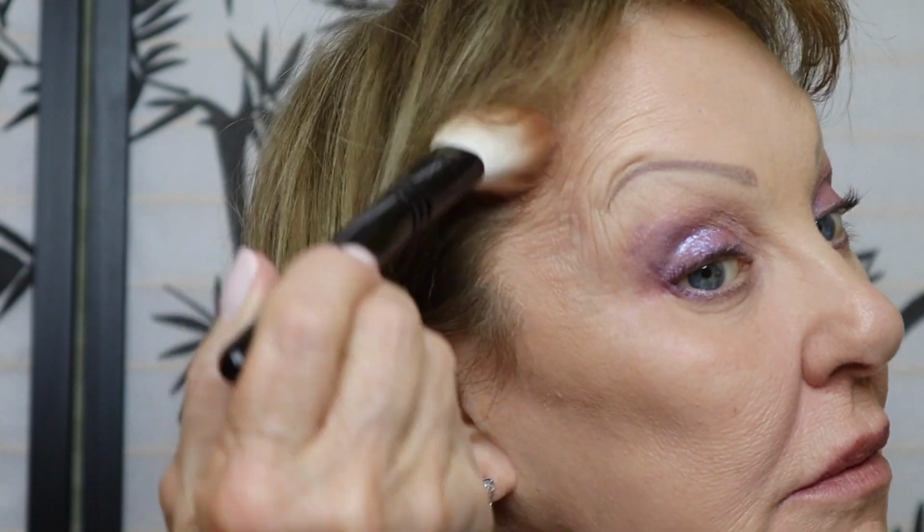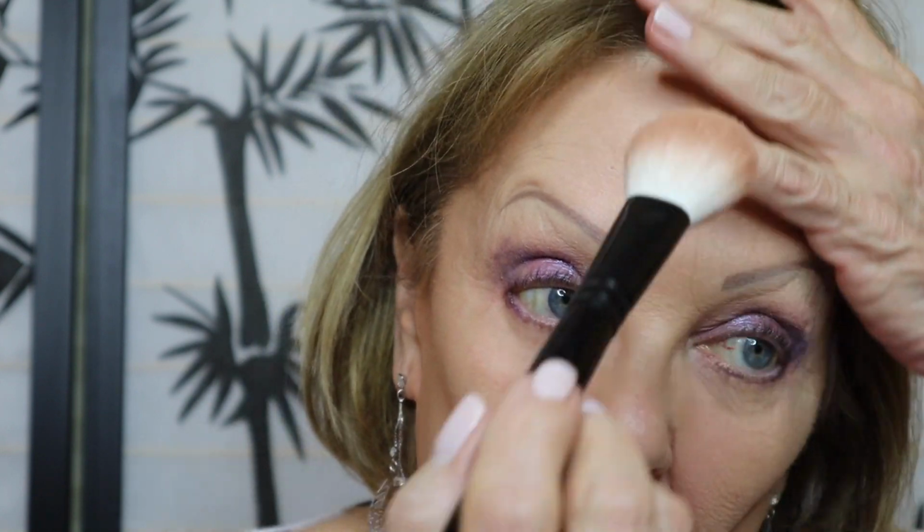Just a little bit of bronzing around, and I'm using the Charlotte Tilbury Bronze and Glow. I say it's just dinner with the family today. I don't know what these earrings are called, but I bought them on Amazon. They were fairly inexpensive.